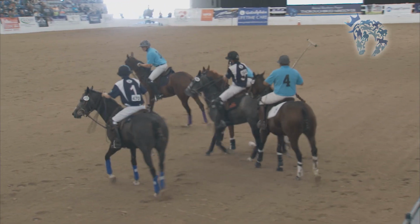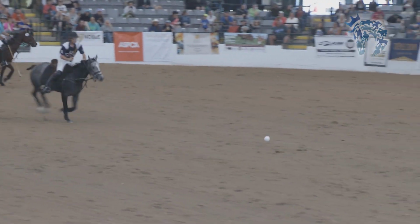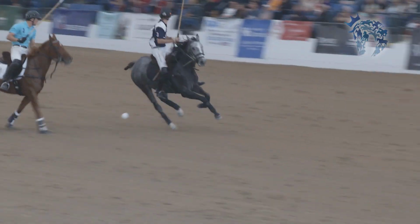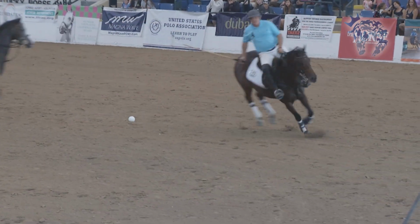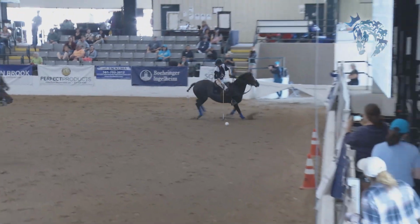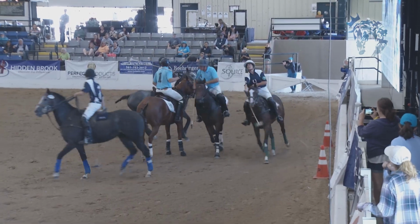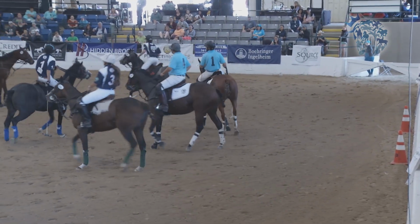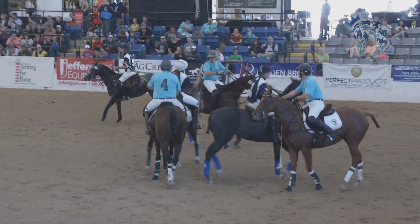Here's Buck with some good stick handling. Oh, it's taken away by Harry Caldwell. What a maneuver in transition. Nice defense. And that's Chucker. Chucker, guys. Chucker. What do you think, fans? Did you like that?